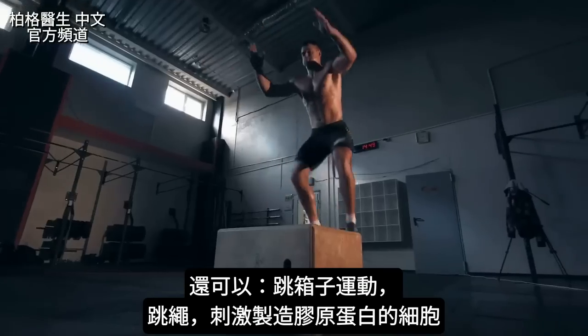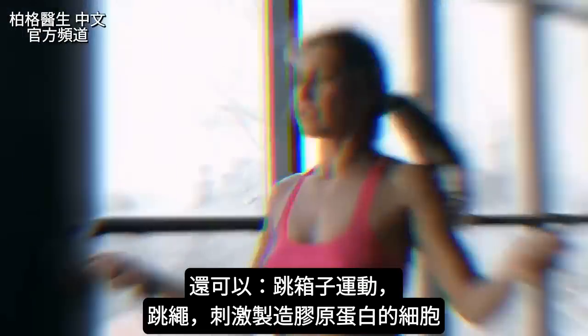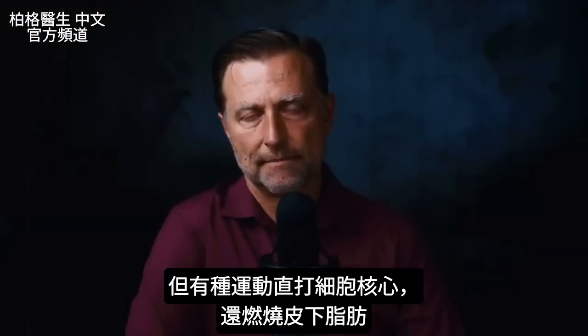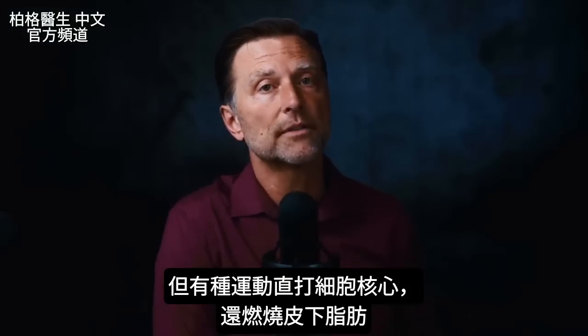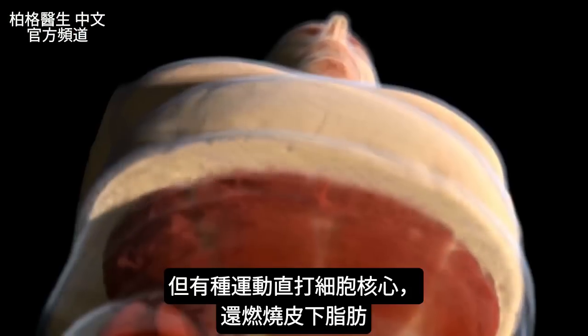You can do plyometrics where you're jumping on a box. You can jump rope, which stimulates the cells that make collagen. But there's one exercise that's the ultimate of all these exercises. This goes right to the core of your cells. Not to mention, it's probably one of the most powerful things to burn the superficial fat. It's called subcutaneous, just underneath the skin.